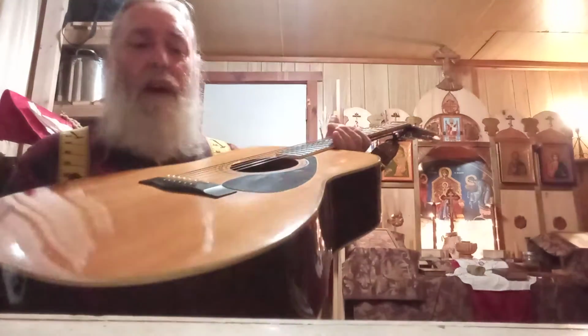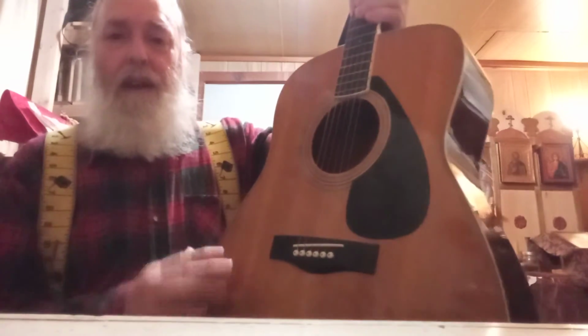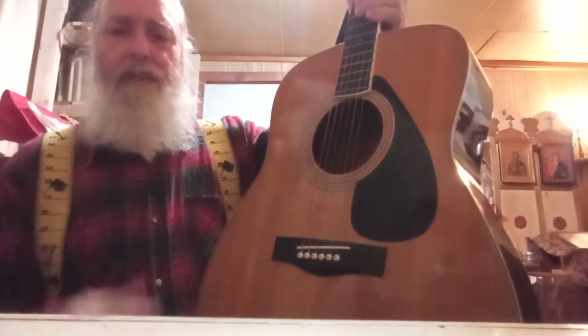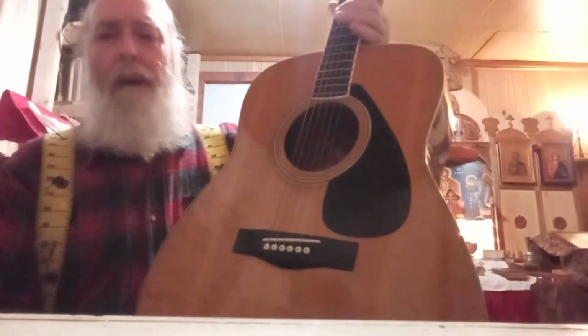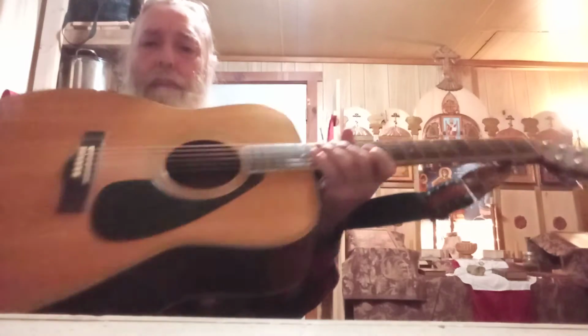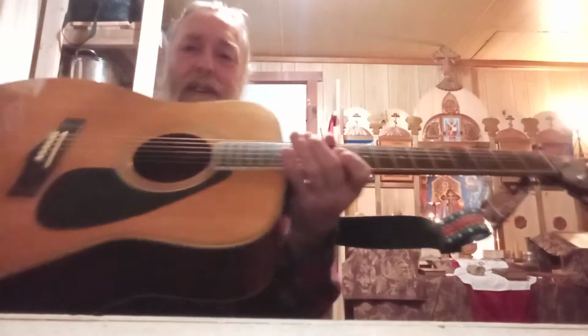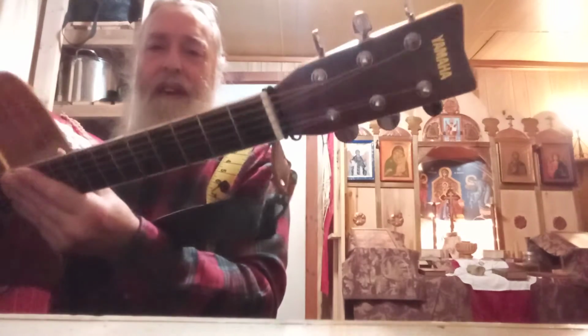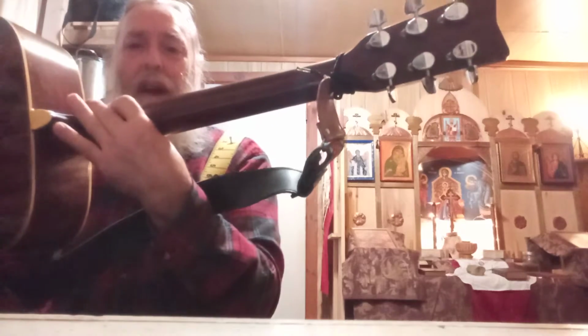Look at it. It's a 1977 vintage, I believe, solid pieced Yamaha. Back in the day, this is my theory about it: Yamaha was trying to compete with Martin and Gibson and other bigger names, and they were trying to make a market for themselves. So they designed and made these beautiful top-quality guitars back in the 70s to be competition against Martin.